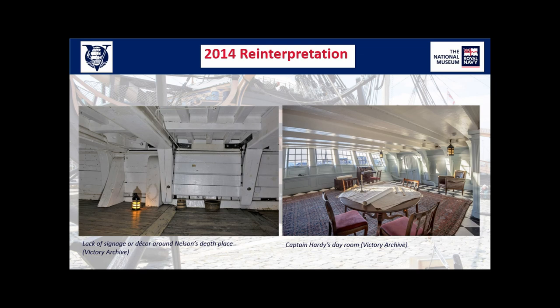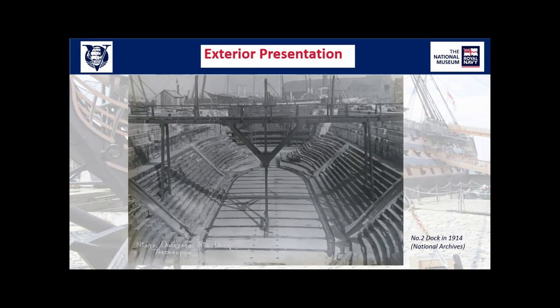And also we've removed a lot of signage and things. We have an audio guide system in place, but it's very intermittent. But the reinterpretation was to strip back signage and other more antiquated museum approaches and try and get it to a less cluttered, more genuine appearance.